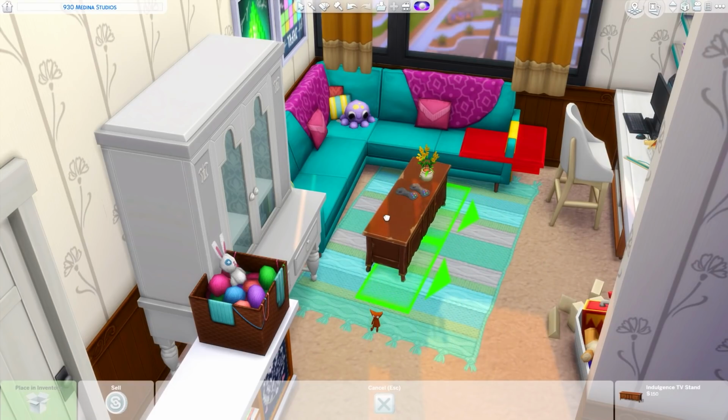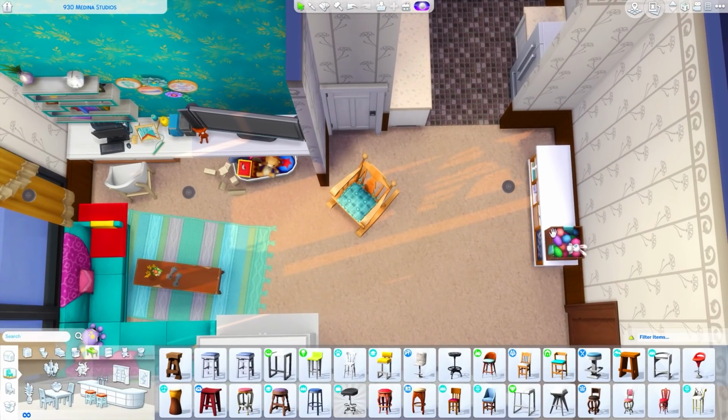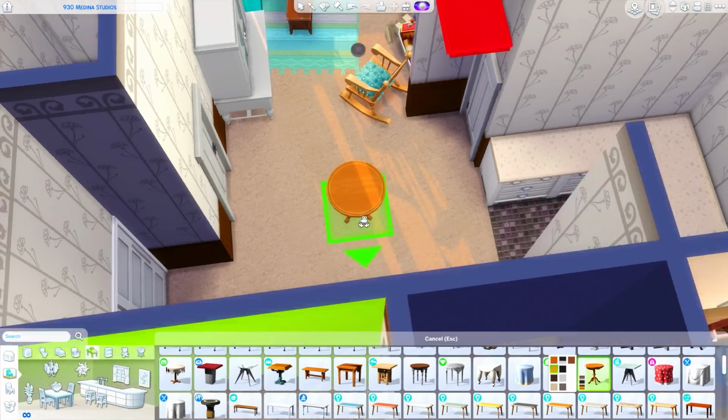But those game controllers are from the debug catalog. I do use a lot of debug in most of my builds. So if you see items and you think, oh, I didn't know we had that in the game, it's most likely from that.